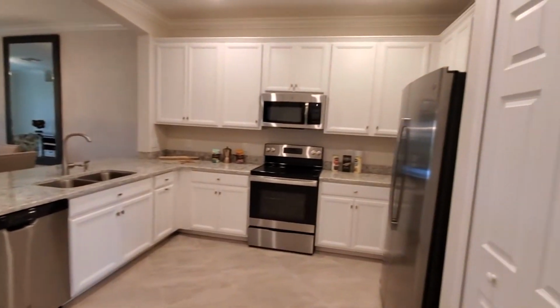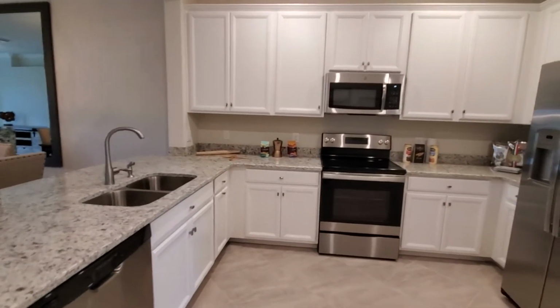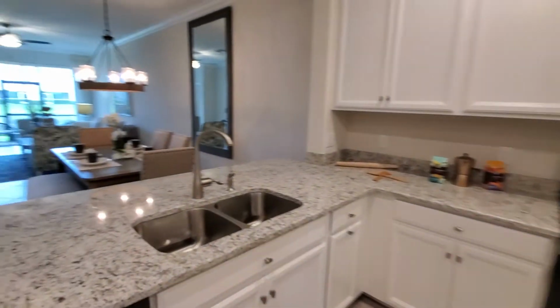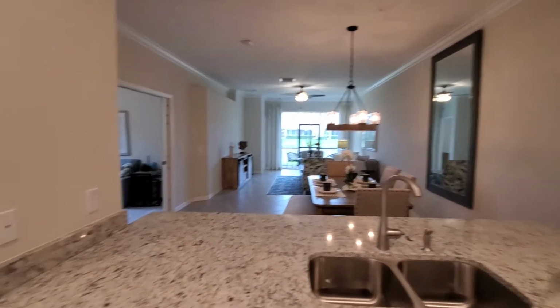You've got your kitchen right up front here, nice size pantry, full stainless appliance package that comes with these as well. And this overlooks your dining space and your living space.